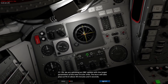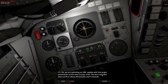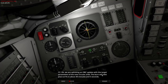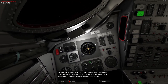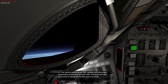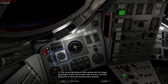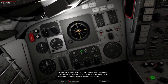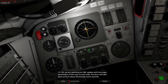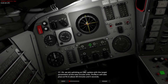Okay, we are uplinking an OBC update with the target parameters of the new circular. Oh, right. Okay, so it said this in the briefing, if our orbital insertion was a little bit off of the intended parameters, that they would input the new parameters and zero that out, so we don't really have to worry about that. So I think that's what just happened right there. 1 foot per second left, I'm not going to worry about at the moment.